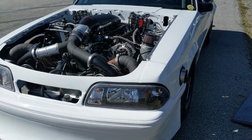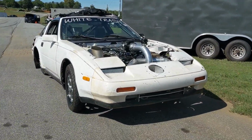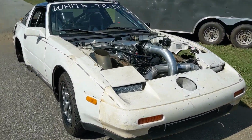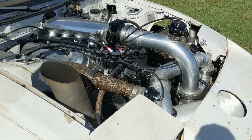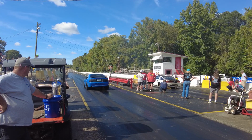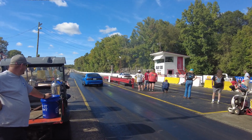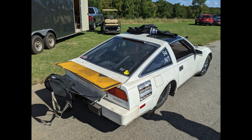There was some cool stuff there Sunday, like this twin turbo notchback, but this car right here was my favorite, white trash, an LS Swap 300ZX with a massive turbo. I wish I had been able to get a video of a full pass because that car absolutely flies.